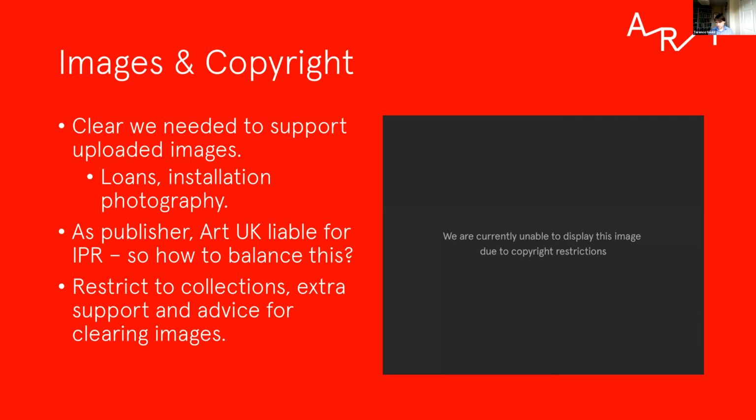And there was much strong debate about this within Art UK. In the end, we've decided for the time being to restrict those uploads to collection users themselves, as they will have a familiarity with what they need to do to check and clear images. And it's also at a scale where the copyright team can provide extra support and advice for getting those images through and making sure we have work that's compliant.